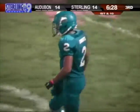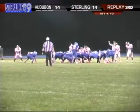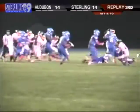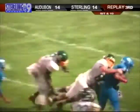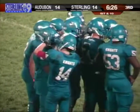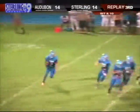Yeah, and that's what Sterling needs, a big play right there. You get it from Greg Harris. He's a kid that's been able to bounce it out to the outside the entire night, winning that race to the edge. Look at that, a lot of bodies out there. You see the guards tackle. C.J. Barrett with a real nice block there downfield. And Harris just wasn't going to be denied and gets an extra 5, 6, 7 yards through sheer effort here.